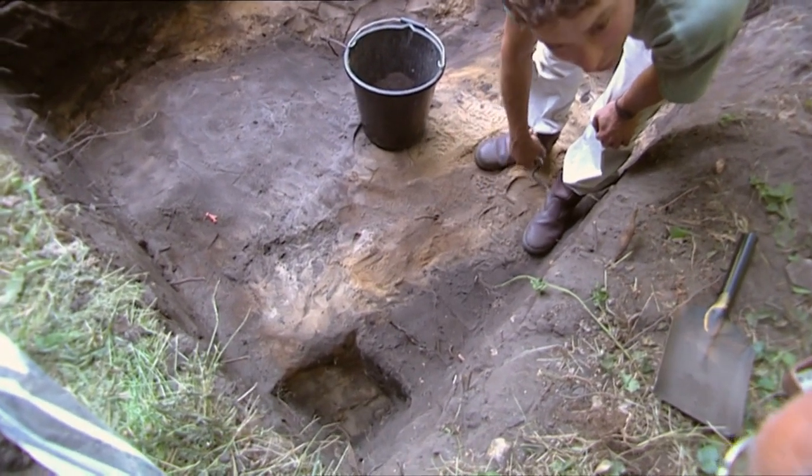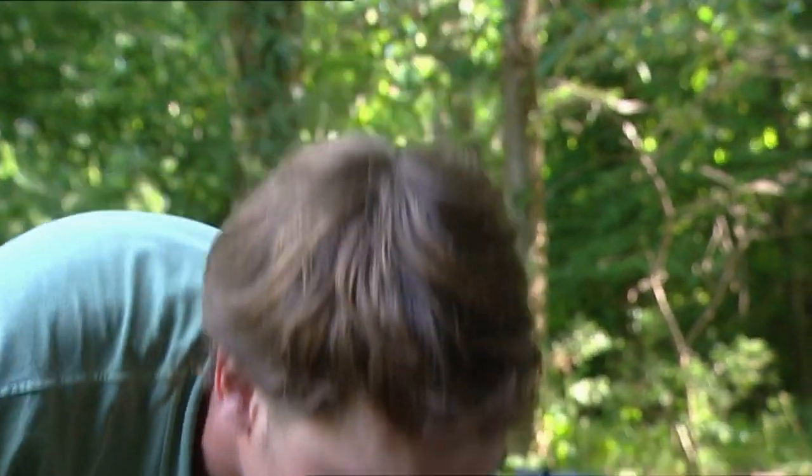I've got down to the natural in this trench. This is the yellowy sand we can see. Yeah, it's yellowy sand. It gets a bit mottled, but it's all the same stuff. Right. But we eventually did find a feature.